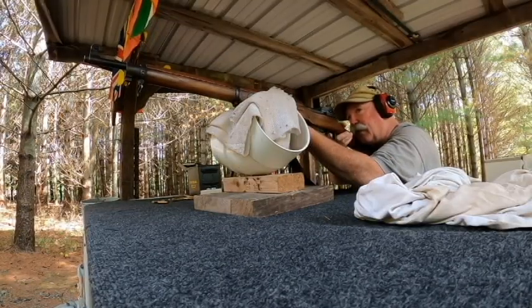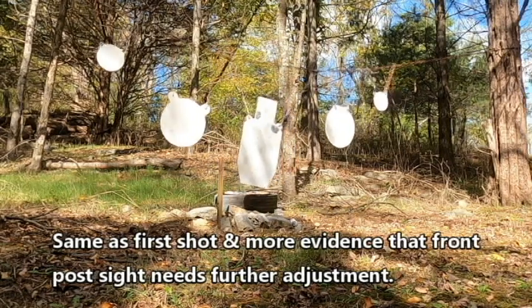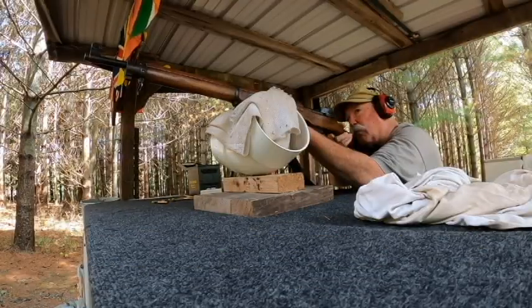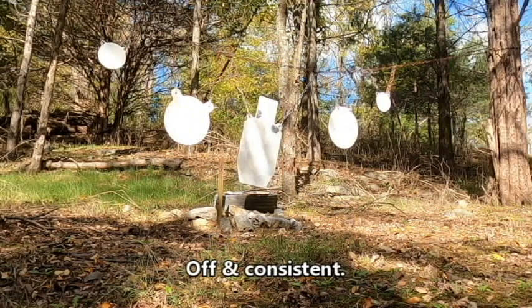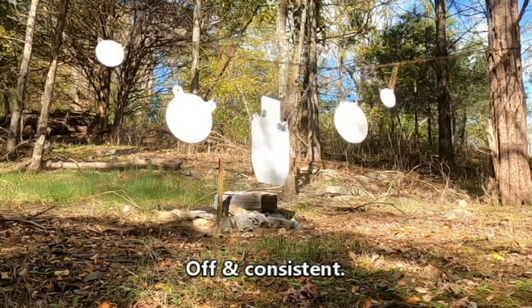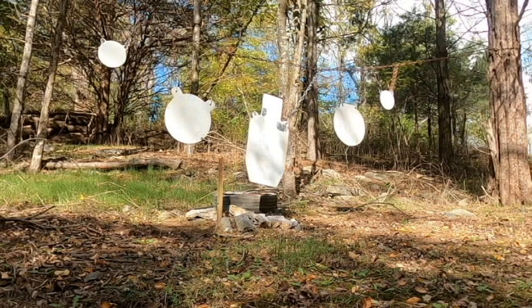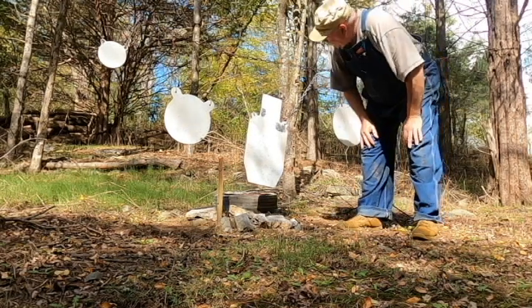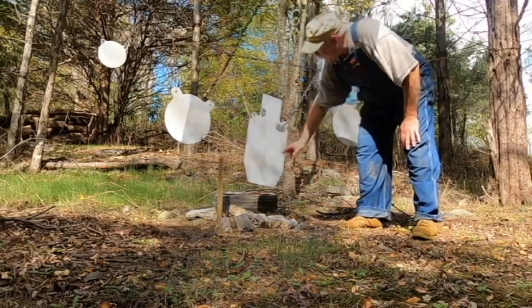Another center of mass try anyway. Yeah, well, I can see on the torso. Oh yeah, I'm hitting high. One here, two here, and I think I'm aiming in here. It's hard to tell with the post sight.